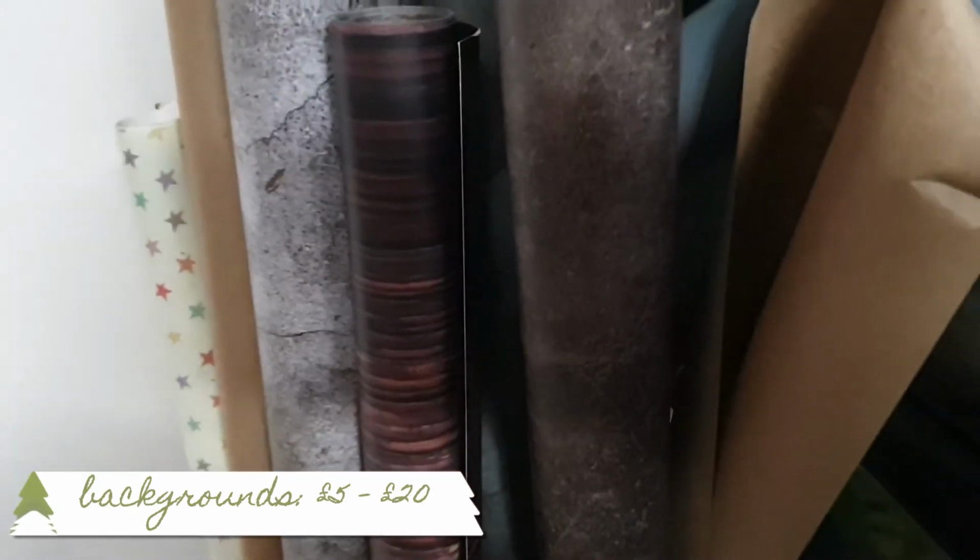Over here we have various rolled up photo backgrounds. Some of them you can probably recognize from Instagram posts. There's some sort of concrete looking ones, there's wood ones, there's some other fun ones around the back here that I haven't used for a while. All of these cost between 3 and 20 pounds.